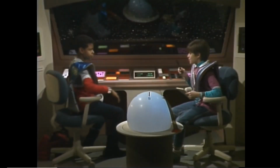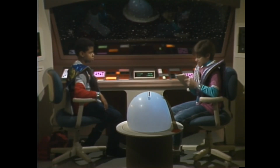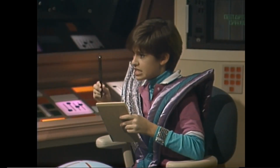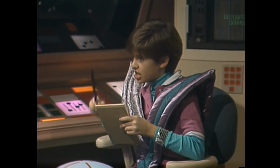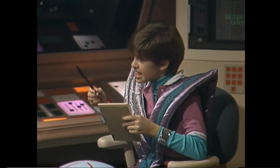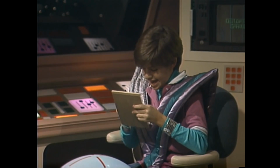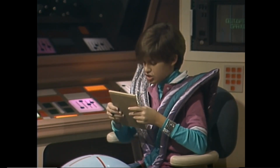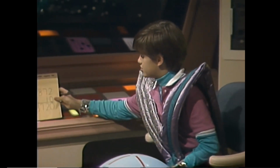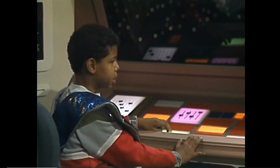I just thought of a way to do this. Let's see. Our last distance was 872 kilometers. And we need 10 units of hydrogen for each kilometer. So all we have to do is move the number one place to the left. And I know how. I multiply by 10. 8,720 units. That's how many units of hydrogen we need. That's just enough, if we're right about this.